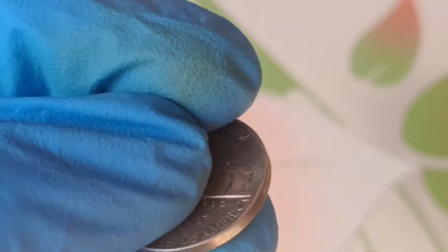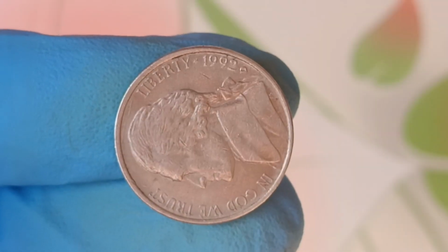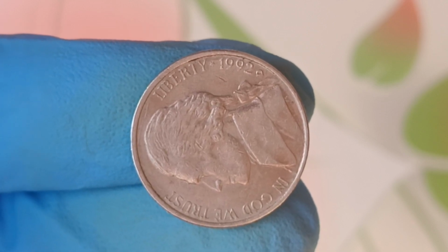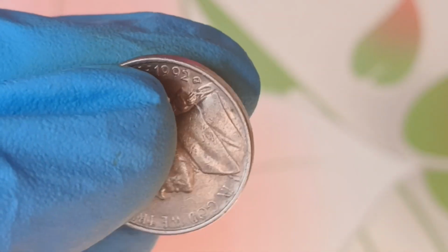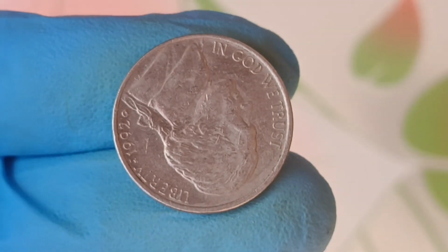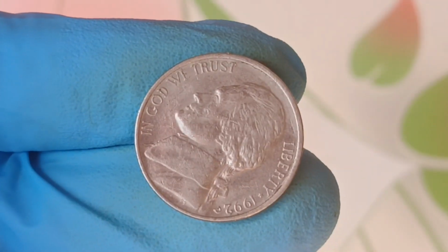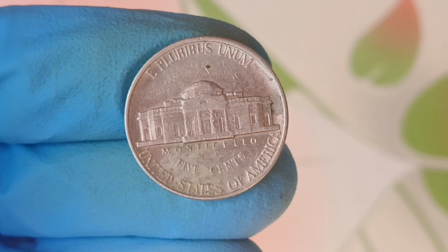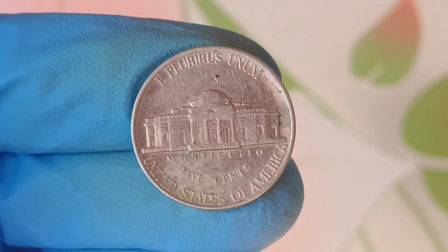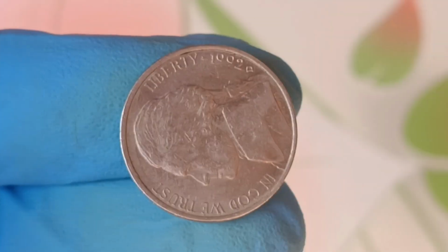Here's what you need to look for when checking for this error. On a normal 1992 nickel, everything looks perfectly fine, no doubling, no ghosting, just a nice clean coin. But on one with the double die error, the most noticeable feature is the doubling of the letters, especially around the word Liberty, the date, 1992, and the phrase "In God We Trust." Take a look at these images to get an idea of what that doubling looks like. It's subtle, but once you know what to look for, it becomes really easy to spot.